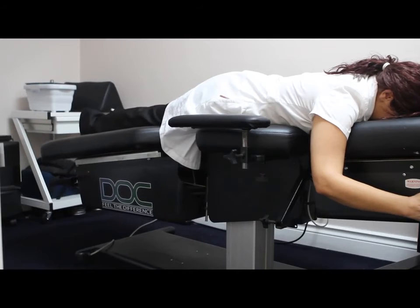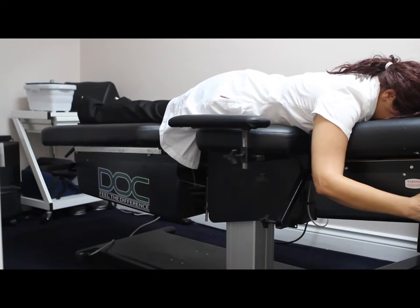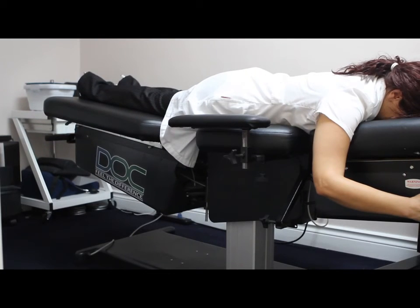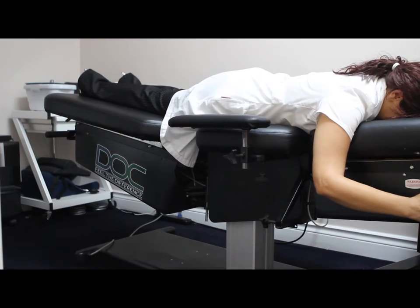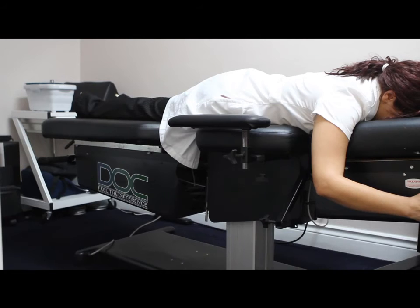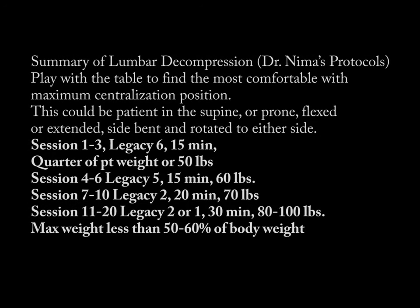Play with the table to find the most comfortable position with the maximum centralization. This could be with the patient in the supine position, or prone, flexed or extended, side bent, and rotated to either side. Usually wait for a minute until centralization has taken place, and then start the decompression again from protocol or legacy number 6 at half of the patient's weight for 15 minutes. And progress to number 2 or 1, going up to 100 pounds for 30 minutes.